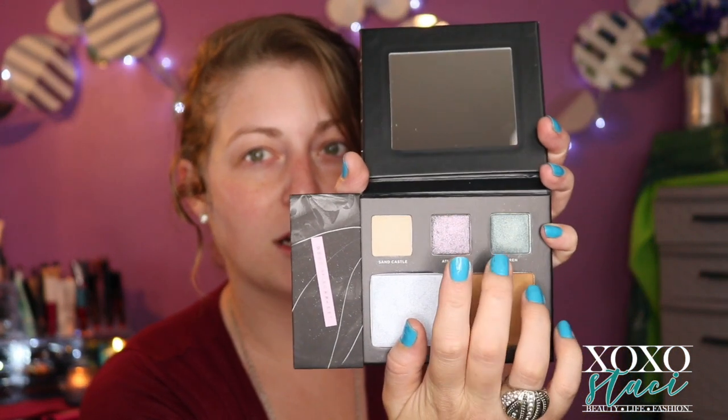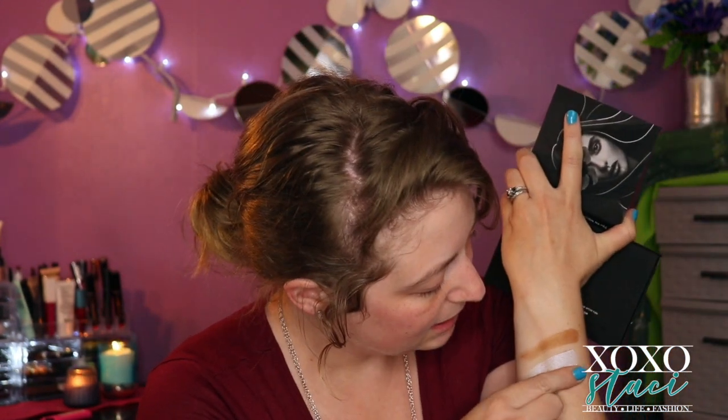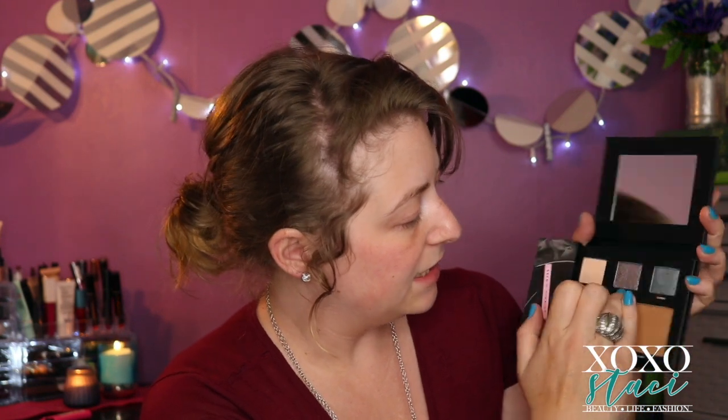Then we have Siren. This is like a blue color. And I just wiped off my finger. So we're going in with Siren. And again, that one's a little bit chunky. Woo! Pretty chunky in the swatch, but it's a really pretty color. And then we have Atlantis. This one looks like a deeper blue, almost gray in some lights. Ooh, that one's really pretty too. So it's like a gray blue.